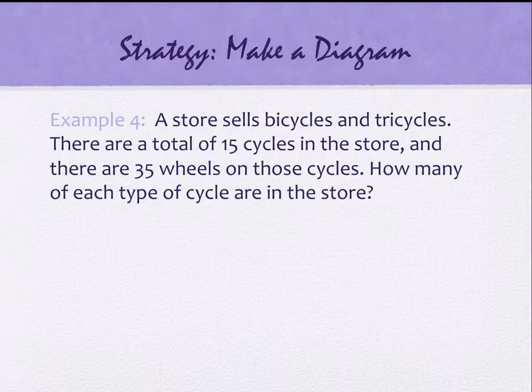A store sells bicycles and tricycles. There are a total of 15 cycles in the store. And there are 35 wheels on those cycles. How many of each type of cycle are in the store?